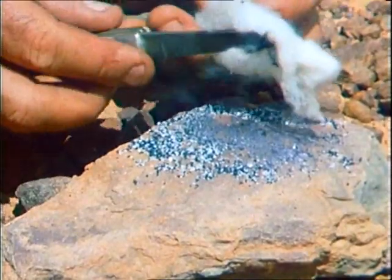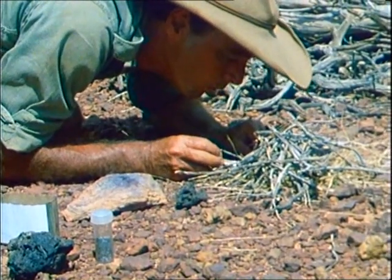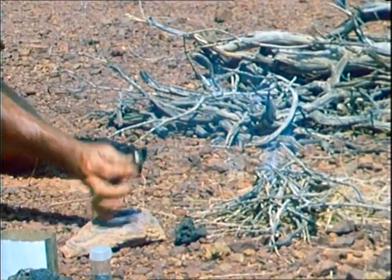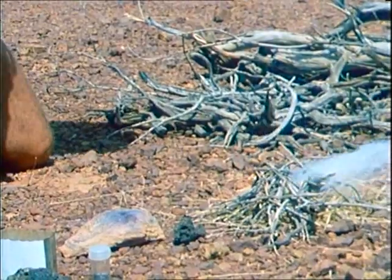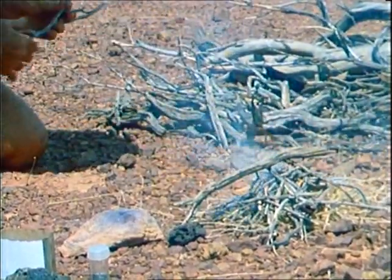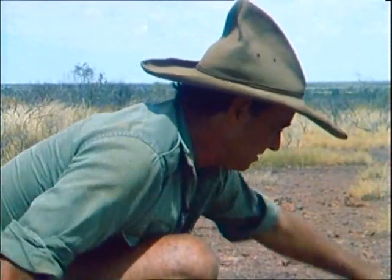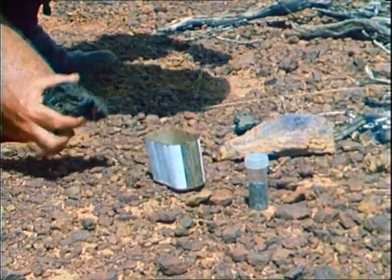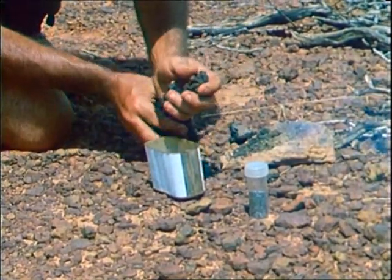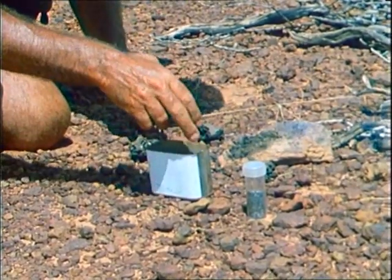There we go. Right, so here it goes. Just smash up some of this resin now. There we go. Put it into here. Put it on the fire. Let it melt down a bit. Should do.